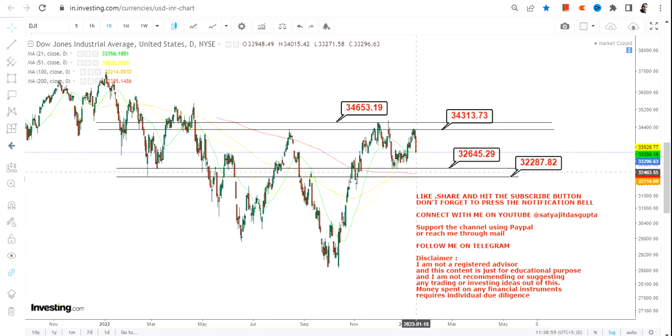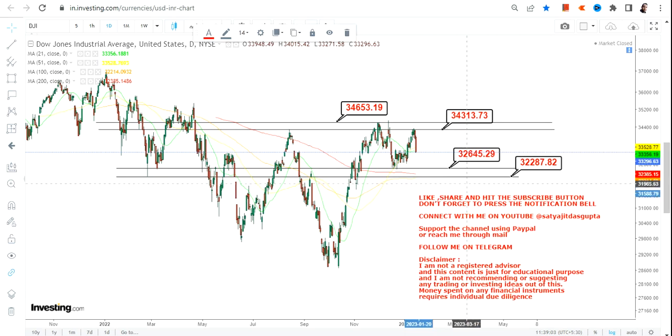So these are the next two support levels, or I would say probable support levels, because if the Dow Jones falls below 32,280, it would be a blunder, because in which case you will see a further slide. But as of now, because all the moving averages are placed between these two specific levels, which is going to be our support, focus on 32,645 and 32,287 as far as the Dow Jones is concerned.